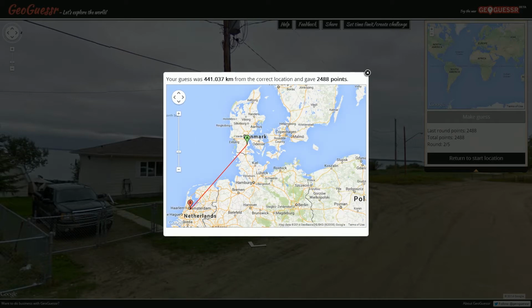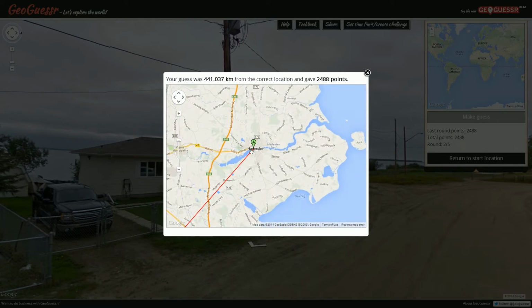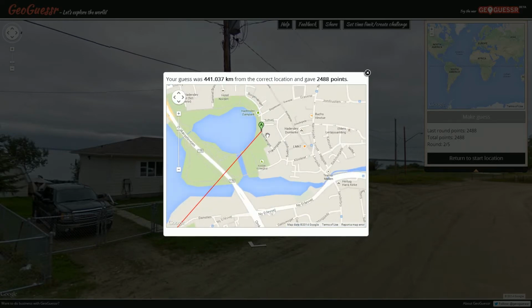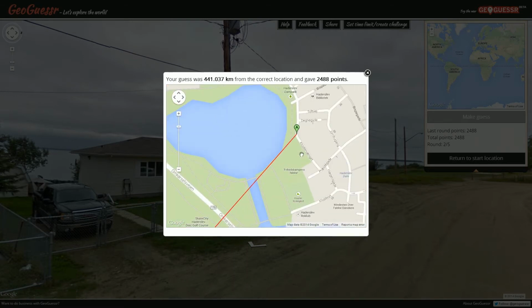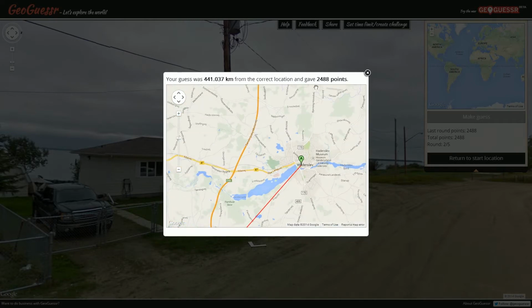I guess I got 2,488 points. Let's zoom in to see where we were. We were in a place called Haderslev. We were on this road and near some big park, so I guess we were near Haderslev Dam Park on a road called Vagnet. Oh, fuck me. Well, we were there. That was butchered if I've ever heard it. Anyways, 2,488. See if you guys did better.